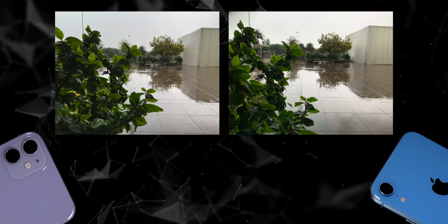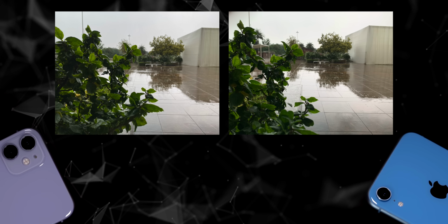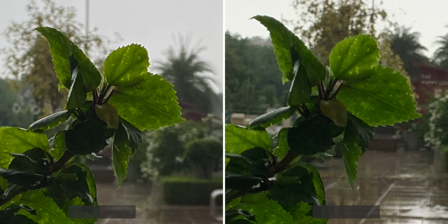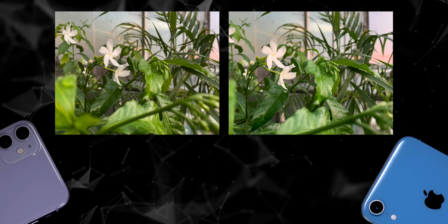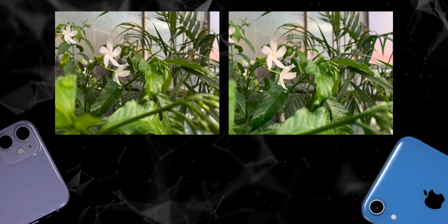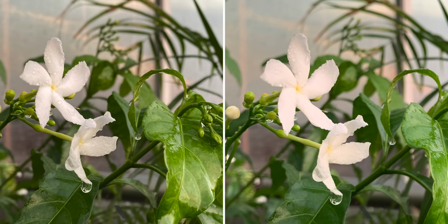So here's a picture taken from the iPhone 11 next to a picture from the iPhone XR. At first sight, they look pretty similar, but if we zoom in on the plant here, check out that leaf. Clearly, the iPhone 11 has taken in more detail than the XR by quite a lot. That's definitely impressive. Here's another picture. Again, at first glance, both of these photos look nice, although the iPhone 11 is slightly warmer in tone. Zoom in, however, and look at that. The iPhone 11 has grabbed a lot more detail on the flower's petals than the iPhone XR, which almost completely washed those details out.